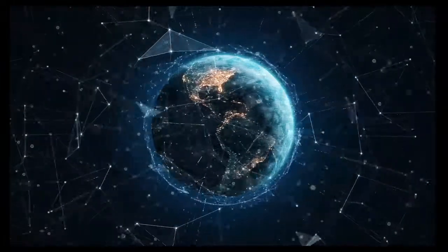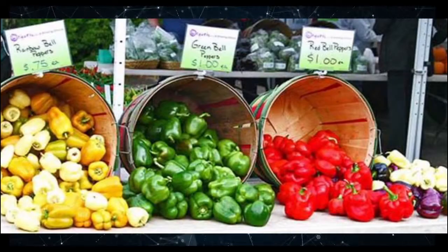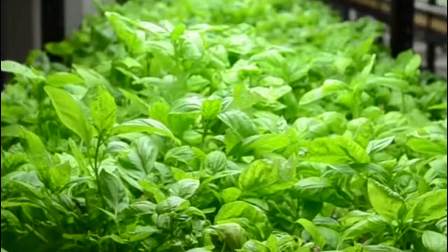And remember, as part of this concept, you receive fresh vegetables at a discount and make money investing in our city farm, or become a city farmer.